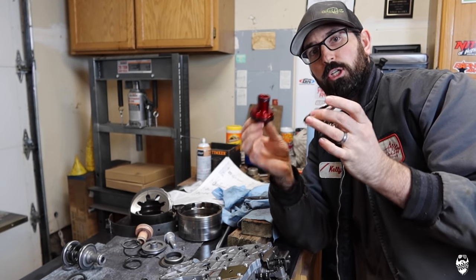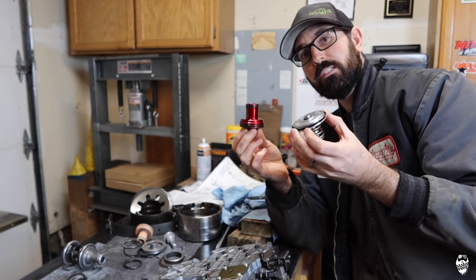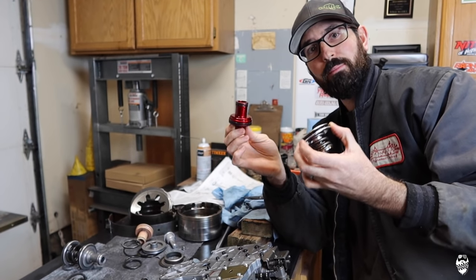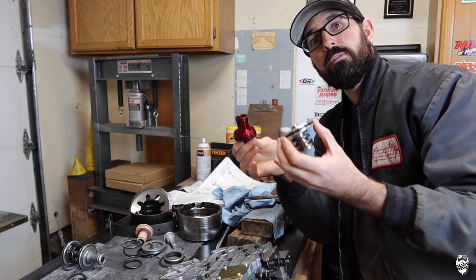Now I have all the seals prepped and on these servos and pistons, we can start installing these, building up the case, putting in the bands, and installing everything all the way up to the pump.